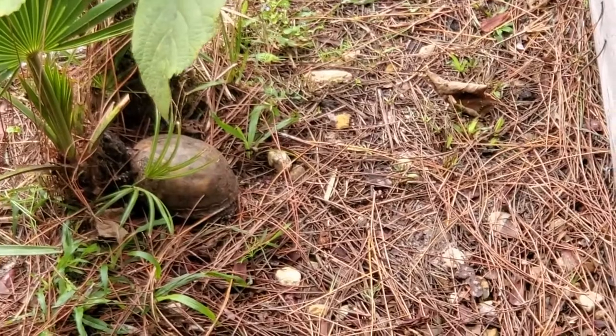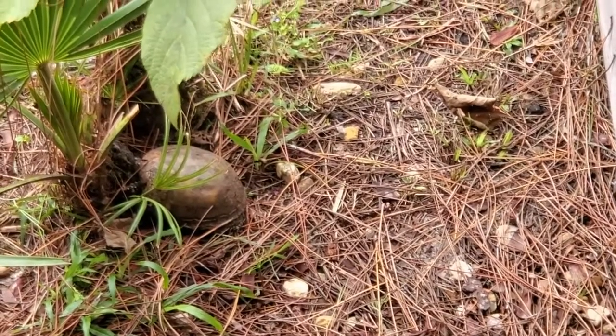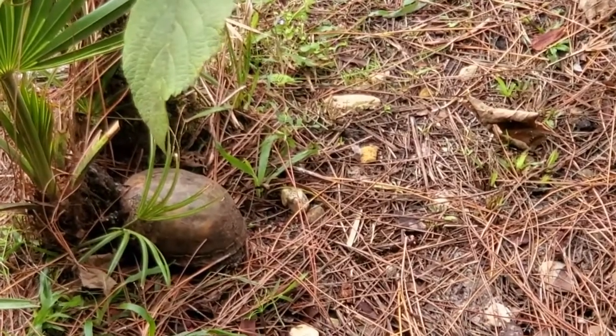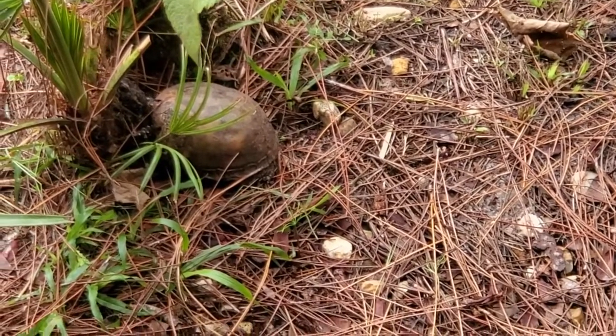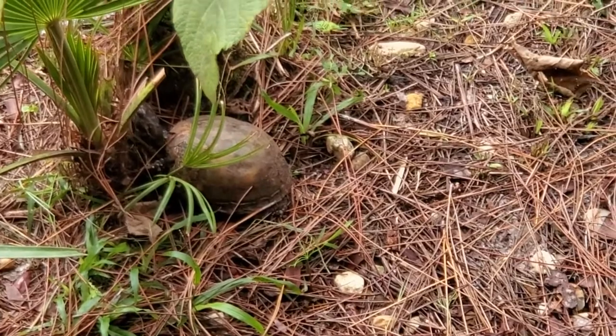Tortoises are 3 to 5 centimeters long at hatching and grow very slowly, less than 2.5 centimeters a year. They reach maturity around 21 years. In the wild, gopher tortoises can live up to 60 years.